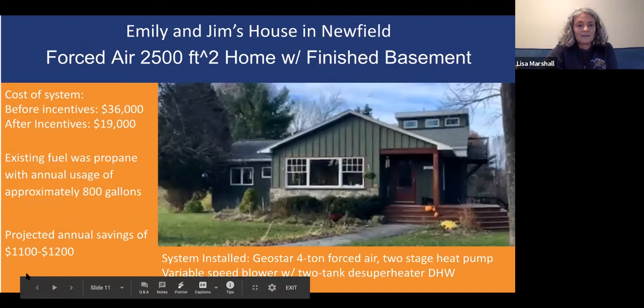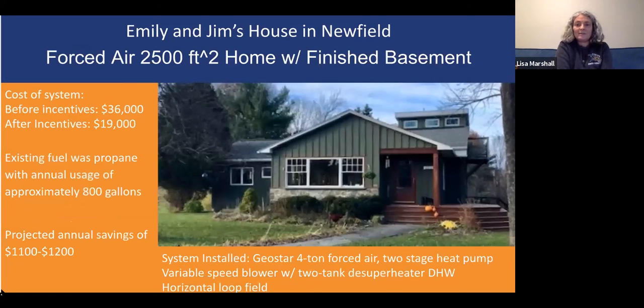And another example, this is a forced air system. This is my friend Emily and Jim's house in Newfield. So this one was just put in almost exactly a year ago. It cost $36,000 before the incentives, $19,000 after the incentives. And this is the projected savings. They haven't given me their numbers yet, but this is what was projected by the installer of $1,100 to $1,200 a month. It was a smaller system, 4-ton forced air system. And again, a horizontal loop field. They have a big pasture where their horses are, or I think they just have 1 horse now. And that's where the loop field went.